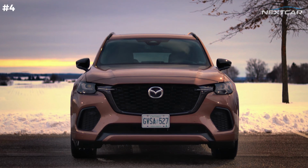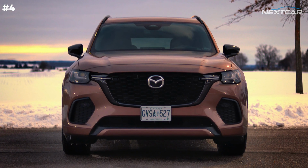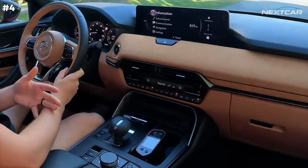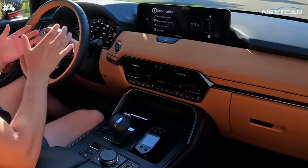The design is elegant without trying too hard. Horizontal lines, mature proportions, no fake vents or aggressive nonsense. Inside you get leather seats, dual 12-inch screens, heated and ventilated front seats, Bose audio, and actual buttons for climate control.